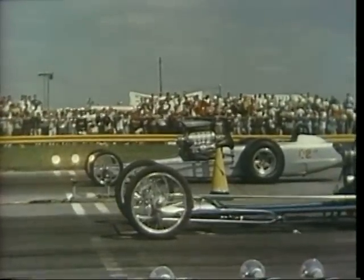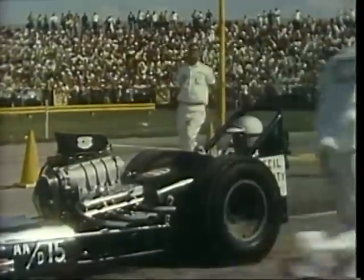Then the Harada-Hobbs rail gives us a bad smog condition. Next, Tony Nancy's new Plymouth-powered beauty, and Tony wins it in 8.68 seconds. Guess who's back? Don Garlits.